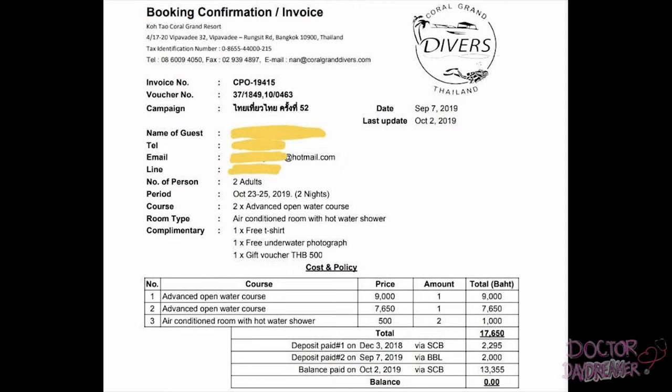The package that my auntie and I bought are different. I bought this package since last year, so I got a cheaper price than her. My price is 7,650 baht, which is around $252, all included. How about my auntie? She bought the course this year.